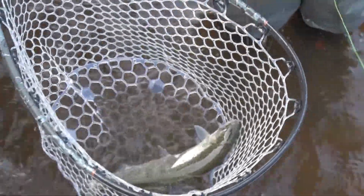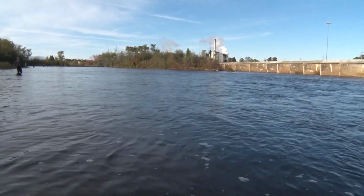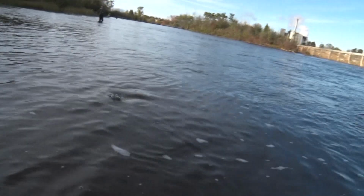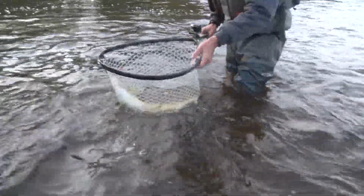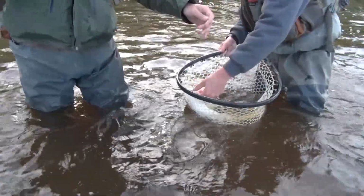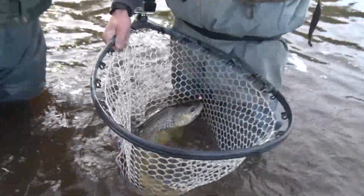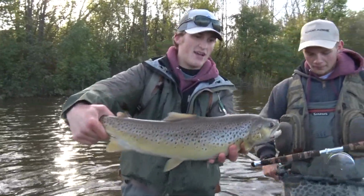There you go. It's another little guy. The hook popped out. There's one. Oh yeah, that's a nice fish. He's coming right in. That's a brown. Nice brown. Oh yeah. Woo! Nice. Here we go, baby. On the Mags custom rod. Nice. Just a nice round trout.